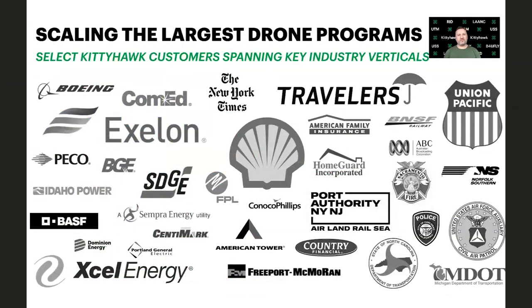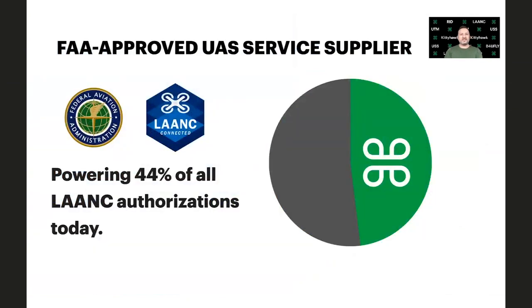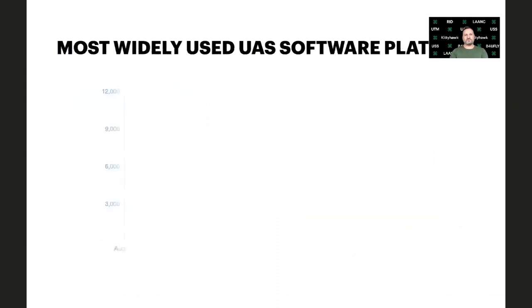Today on the Kittyhawk platform, we offer software solutions for large enterprise aviation programs that span different industries, use cases, aircraft, and geographies, but companies and aviation programs that are all looking for a common foundation on which to build and scale. We also manage airspace awareness products like the Before You Fly app through a partnership with the FAA. Kittyhawk is an FAA-approved UAS service supplier for LANCE, airspace authorizations, and the future of UTM.